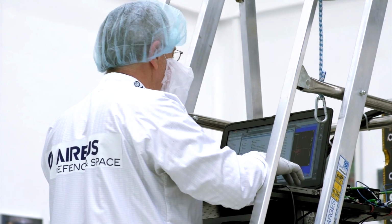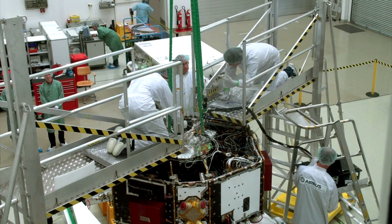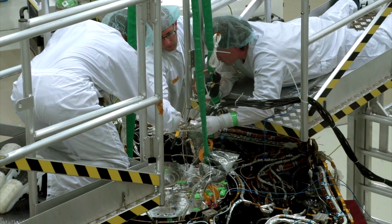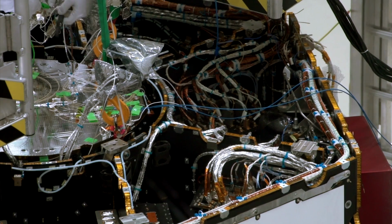The engineers and technicians from Friedrichshafen perform last checks to make sure that the instrument has been integrated successfully. Then it is time for the countdown to LISA Pathfinder's launch in autumn 2015.